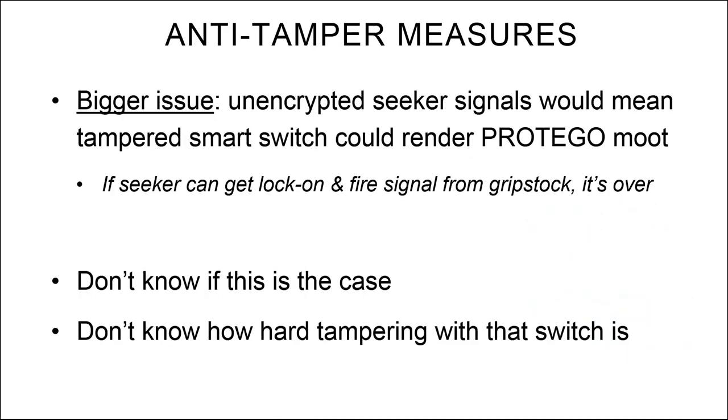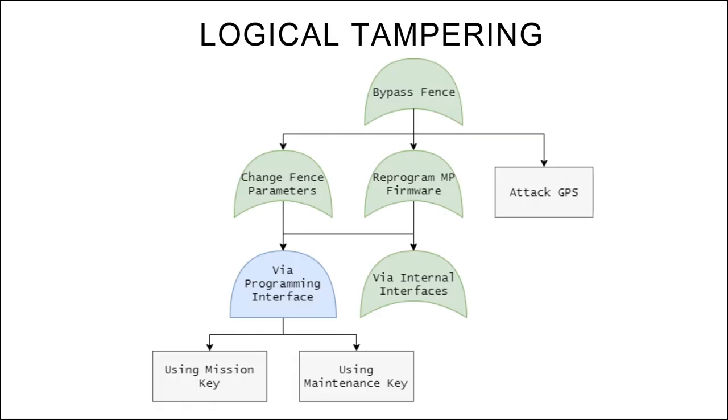The bigger issue, in my opinion, is that these seeker signals might be unencrypted. And if they're unencrypted, that would mean that even if I open up the device and ensure that the smart switch is default closed and the keys are erased, then it might be possible for the seeker to still get a lock on and get the firing signal from the grip stock. So I'm not sure if this is the case, but if they are unencrypted, that would not be very good. I'm not sure how hard tampering with that switch is. It's just speculation, but there's nothing indicating that these signals are encrypted either.